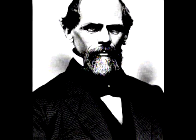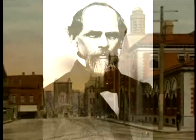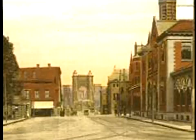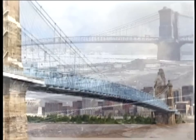By this time, he had overseen or built a number of projects, including the Allegheny Aqueduct Bridge, the Delaware Aqueduct, and the Niagara Falls Suspension Bridge. Now, he was called on to build what was at the time the longest suspension bridge in the world. This is what we now know as the Roebling Suspension Bridge, spanning the Ohio River.